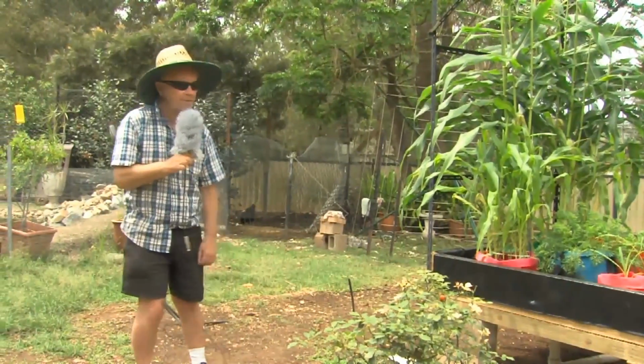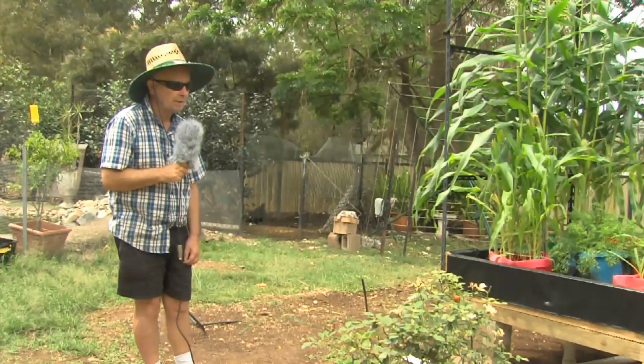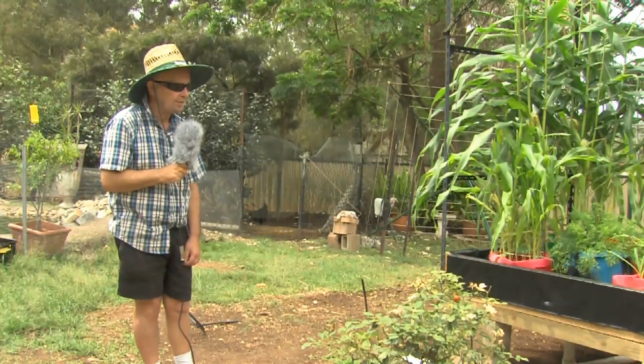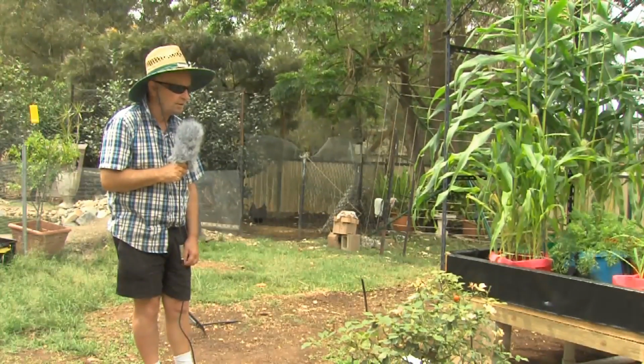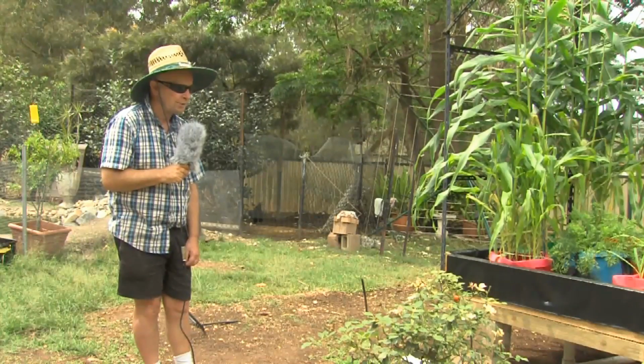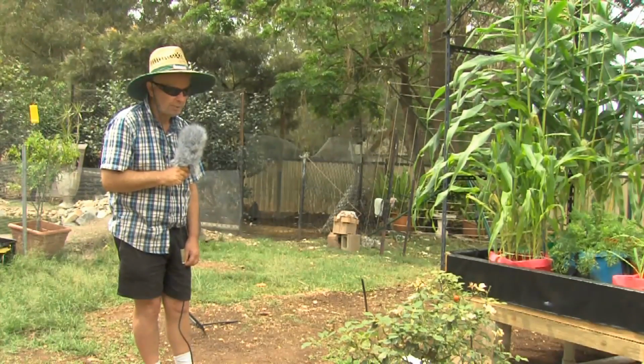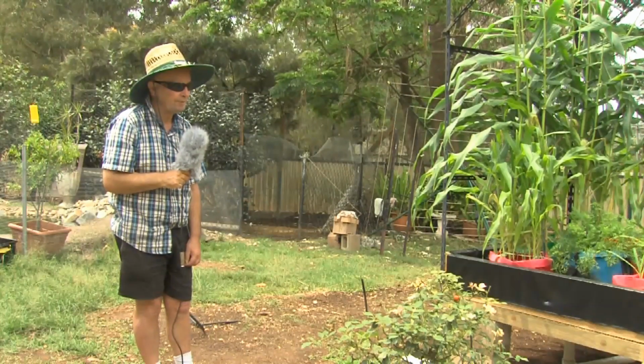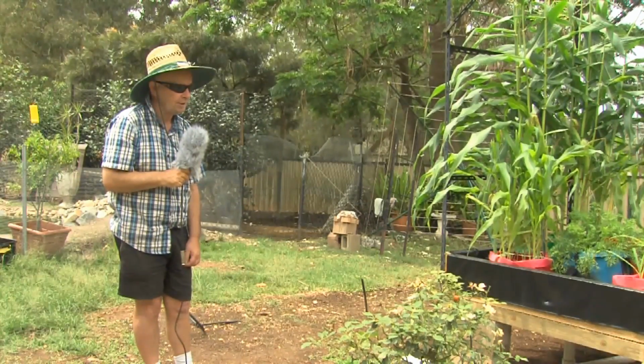So if you've only got a little bit of space, you probably can go halves with somebody and buy an IBC, cut it in half and create your own system. Just drop a couple of mosquito dunks in the bottom of it if you're worried about mosquitoes, or alternatively you could create a little pumping system. I mean, it's up to you how you go about it.